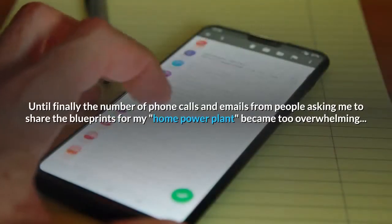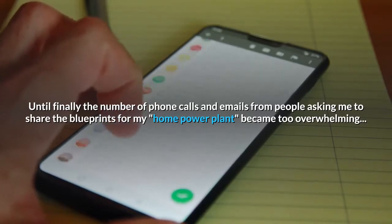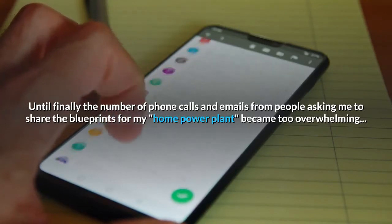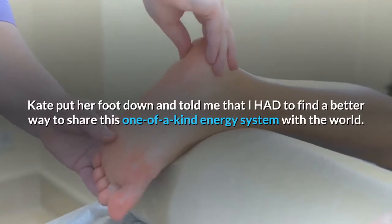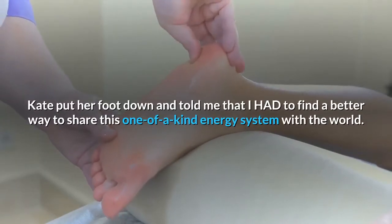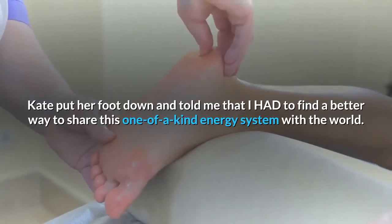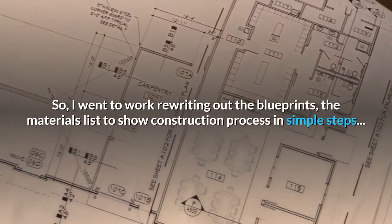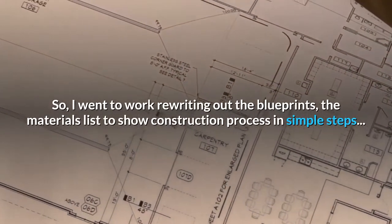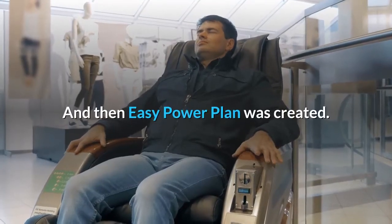Until finally the number of phone calls and emails from people asking me to share the blueprints for my home power plant became too overwhelming. Kate put her foot down and told me that I had to find a better way to share this one-of-a-kind energy system with the world. So, I went to work rewriting the blueprints and the materials list to show the construction process in simple steps. And then Easy Power Plan was created.